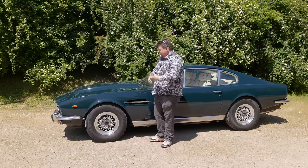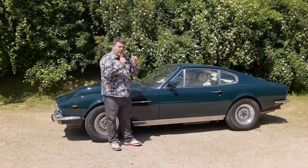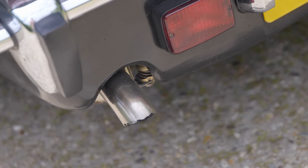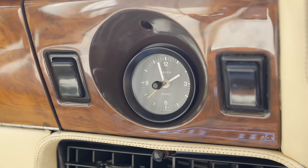The difference? Well, this has a little bit less power, likely doesn't go around a bend quite as well. However, more importantly, it looks almost the same as a V8 Vantage. It will sound almost the same as a V8 Vantage. Inside, it is almost identical to a V8 Vantage.